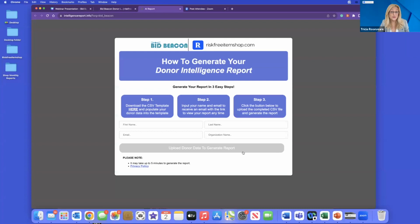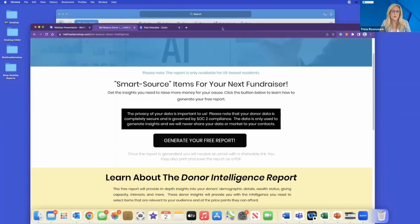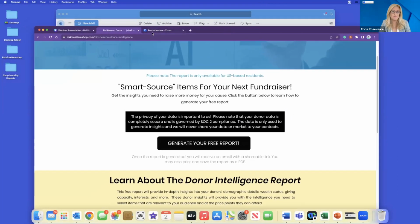To generate the report, you just click on it. There are 3 steps here. Download our CSV template, populate that, input your name and information in these 4 boxes, and then click the button below that will change colors, and upload it. It takes 5 minutes. You can then download it to your desktop, or you're going to receive an email that you can share. So just a fantastic free resource to help nonprofits really get to know their audience more.